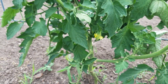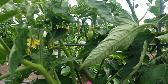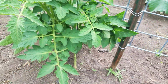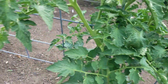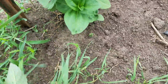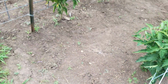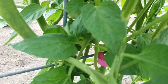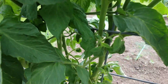San Marzano. That one. Some funny shape. Oh, here's one. They almost look like peppers. Zinnia from seed. I kind of got to let this corner get away from me a little bit. Triple crab. They all seem to be over here on the other side.